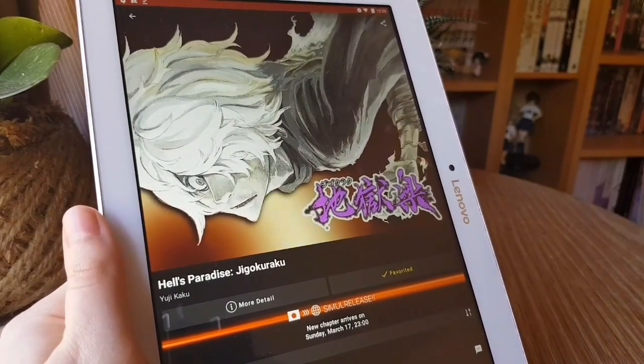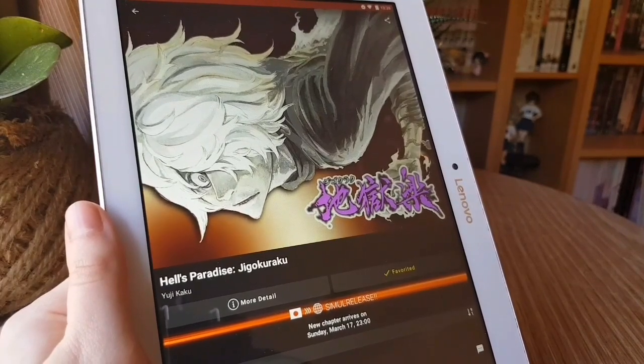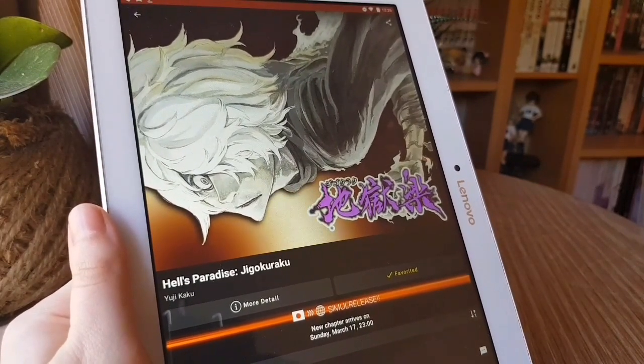Read the first chapter. This is another Manga Plus series that has the entirety of the series available.